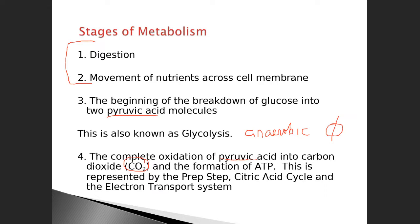But also, those hydrogens are not in the energy molecule itself, but they have to go somewhere. So what's the terminal electron acceptor? Do you remember? Oxygen. Thank you, Miss Karina. All right, oxygen. So it's gonna form water, okay? And these aerobic processes are represented by the prep step, the citric acid cycle, and the electron transport system, okay? Good, so I'm gonna breeze through the first two steps, and then we're gonna spend some time on steps 3 and 4. Okay. I'm going to talk about this from a bacteria's perspective because it's not as complicated.